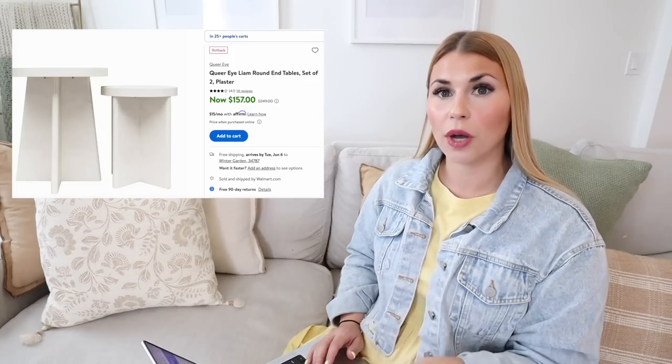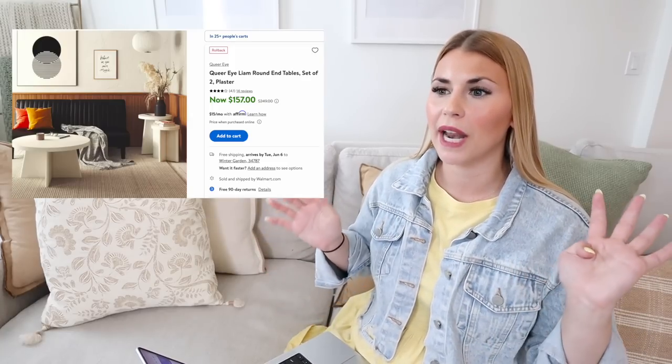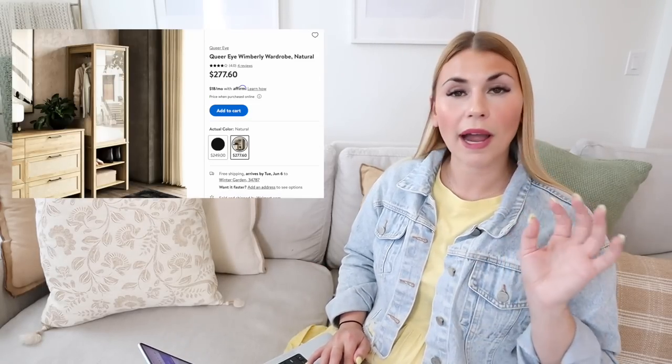It looks like there's also a coffee table. This is another one of those items that has a really expensive look but at a really affordable price. So I'm a big fan of these. Next up is the Wimberly wardrobe. I really, really like this one.